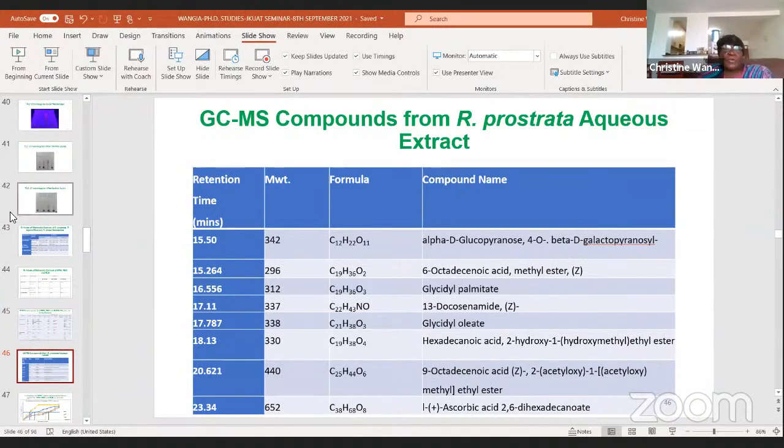GCMS showed various compounds. This is the aqueous extract. We got a disaccharide, alpha-glucopyranose galactopyranosyl, a saccharide, which I would say might have come from saponin or flavonoid, because the temperatures used in GCMS, around 250, might have broken it off from the parent. Then we have octadecenoic acid methyl ester and docosenamide. All these compounds have been reported to have anti-inflammatory activity, even ascorbic acid 2,6-dihexadecanoate.